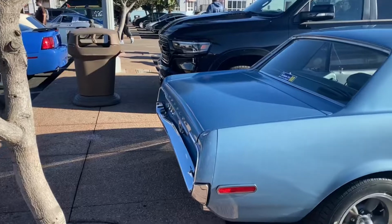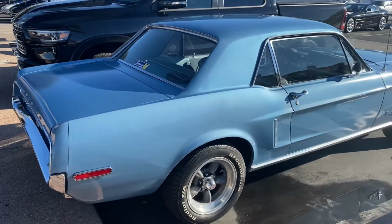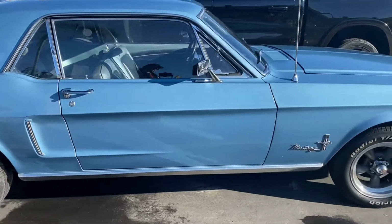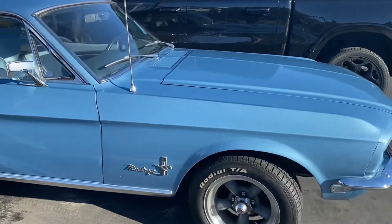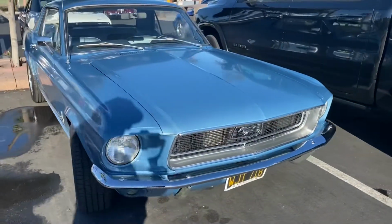All right, looks like here we have a 65 Vietnam vet. Thank you for your service, sir. It's got Torq Thrusts on here. Nice Mustang. Get our walk around here.